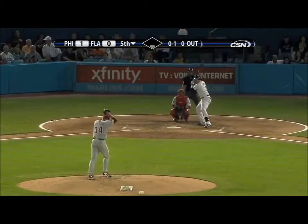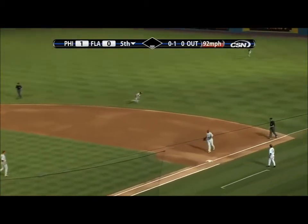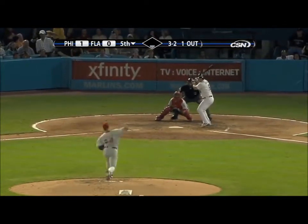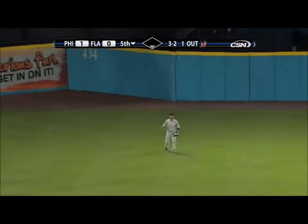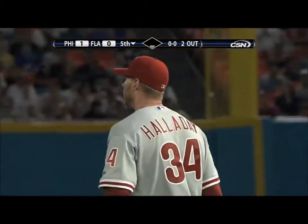Cantu, 1 of 6 strikeouts for Roy Halladay tonight. On the hands towards second. Nice play by Utley. To his left, 1 away. That's impressive. Towards straightaway center field. Plenty of room out there. Grand Canyon of center fields, and 2 outs now in the 5th.